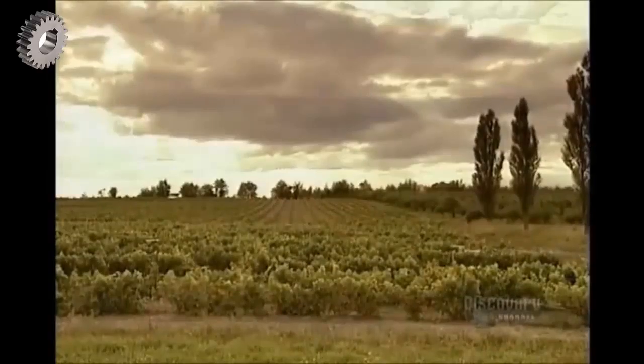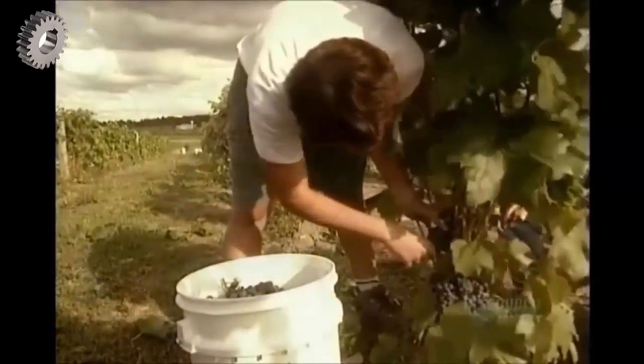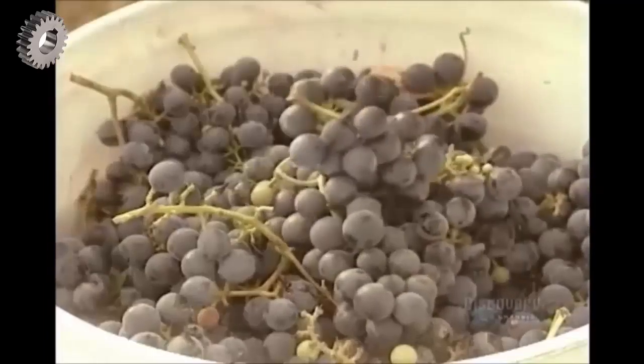Wine grapes grow best in temperate climates, but if grapevines are well protected, they can survive a Canadian winter. The riper the grapes, the sweeter the wine, so growers wait as long as possible before harvesting their crop. Pickers gather grapes by hand, cutting off the bunches with shears to avoid tearing the plant.